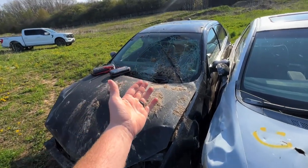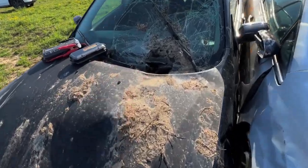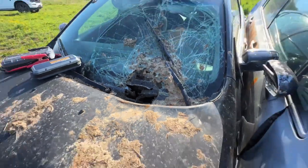And then, as you can see, I did a massive burnout on the windshield with the Maverick. Make sure you go check out that video. That was lots of fun.